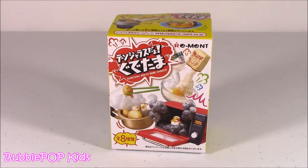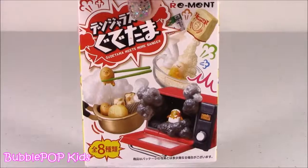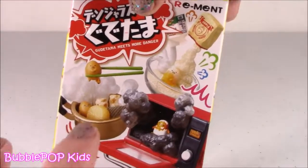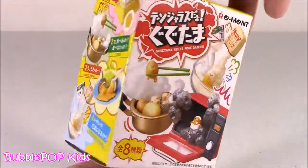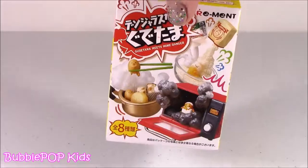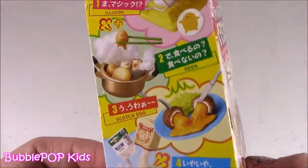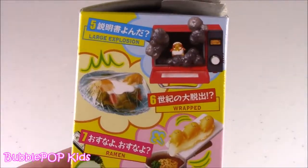Next up, everybody, we got blind box number 3. Everybody's favorite little lazy egg, Mr. Gudetama, right here. And this one is called Gudetama Meets More Danger. Looks like he's gonna get cooked or like chopped up. Let's take a look at it. Little Gudetama looks like he's gonna be boiled and chopped up and cooked. What's going on here? He's gonna be toasted.